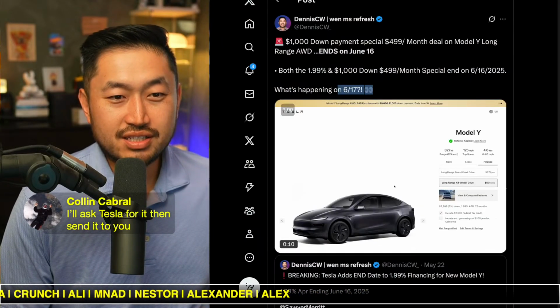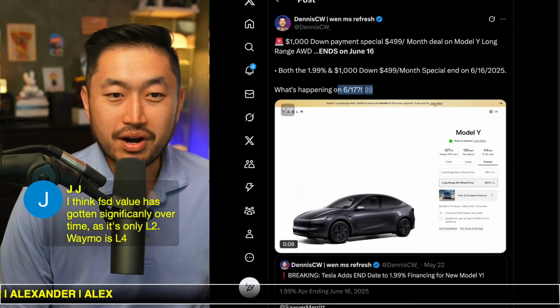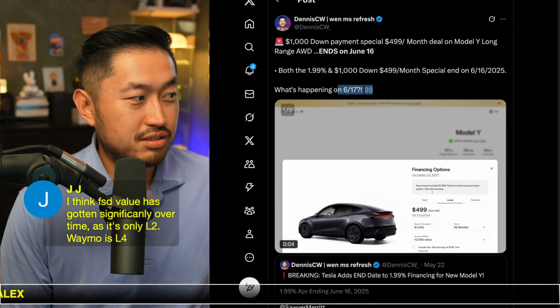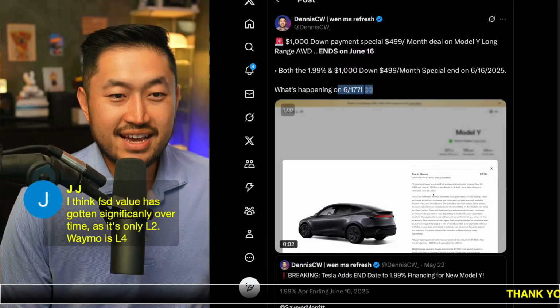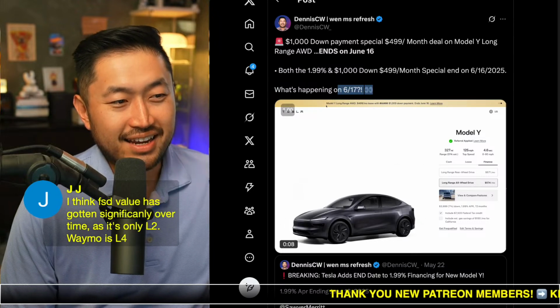I think full self-driving has gone significantly over time as it's only L2, Waymo is L4. Yeah, I do want to sit in a Waymo. There's so many around here, but I haven't sat in one yet. Decrease in terms of, the value has decreased over time. Yeah, I guess it really depends.